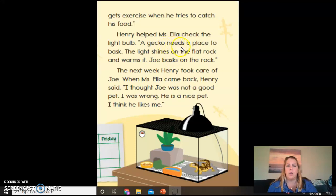So it says a gecko needs a place to bask. The light shines on the flat rock and it warms it. Joe basks on the rock. So if you see in the picture, you can see that Joe is laying on the rock, and when something basks, the light provides heat, and so the gecko really likes the warmth, and the light is heating up the rock, and then Joe is basking on the rock. He's laying in the heat on the rock, and he loves it. And that's why they needed the light bulb, because if they didn't have the light bulb, the rock wouldn't be able to get so warm and Joe wouldn't be as happy.